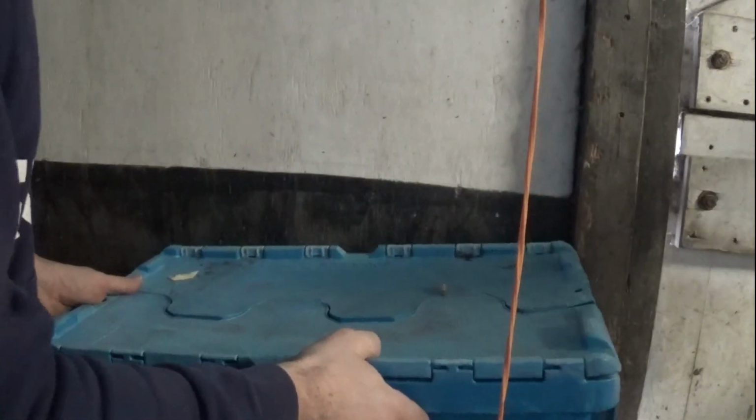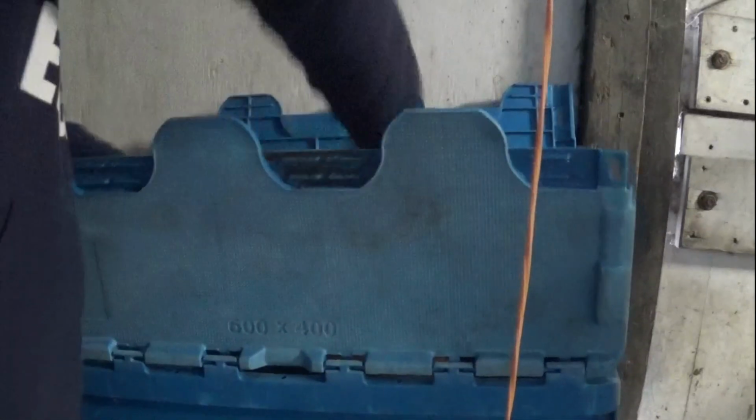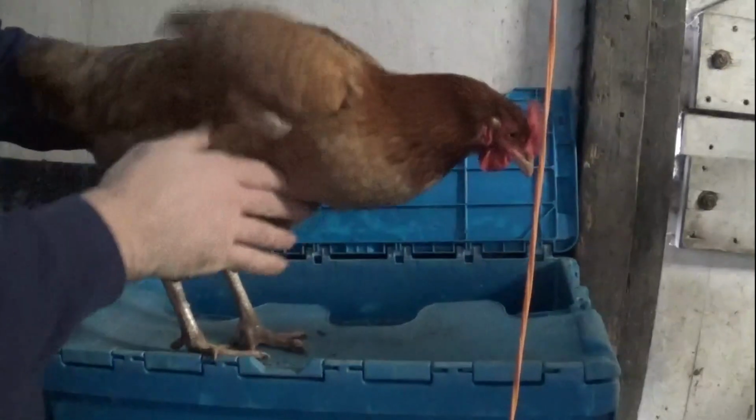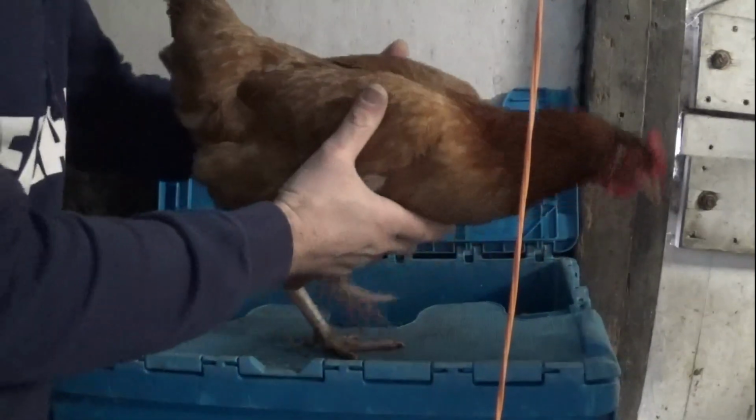I should say that my son is here with me, as you've probably heard in the background, and this is the first time he's actually seeing the birds. I think this one is called Maria. Yeah, that one is Maria. So, she's another nice one.